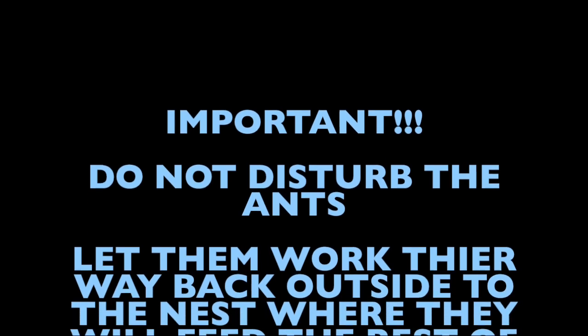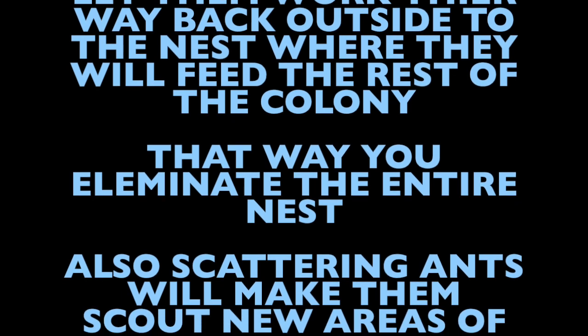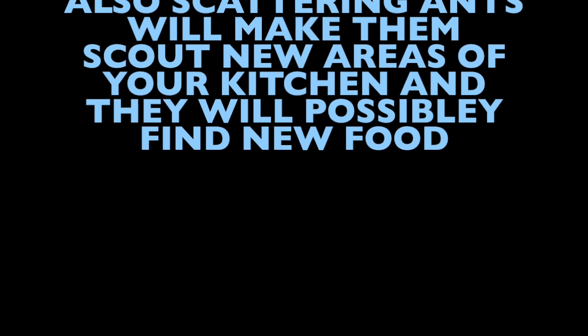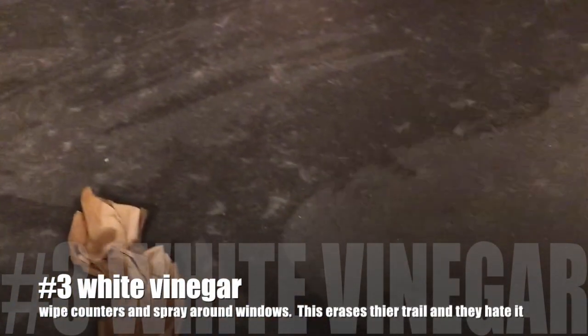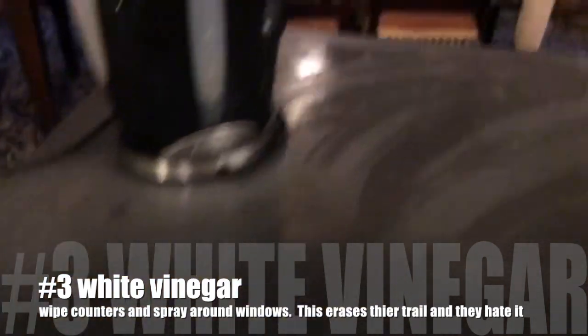Important, do not disturb the ants. Let them work their way back outside to the nest where they will feed the rest of the colony. That way you eliminate the entire nest. Also, scattering ants will make them scout new areas of your kitchen and possibly find a new food source. So only after the ants have left the particular areas, you can use white vinegar and spray the areas, and this will actually erase the pheromone trails that they use to find their way back to old food sources. But don't spray the active ants or they can't take the poisons back to their little nest.